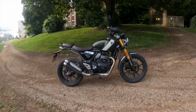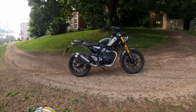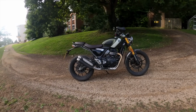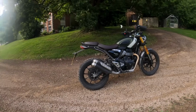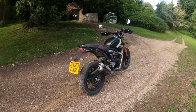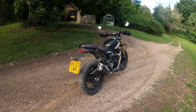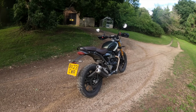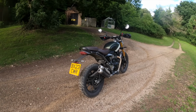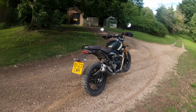I think people under 5'5", 5'6" are going to prefer the standard bike, but personally, I prefer the styling of the 400X and the big bike feel of the 400X over the standard model. The engine is exactly the same, just under 40 HP, exactly the same torque. Gearing is almost identical once you take into consideration the wheel sizes and the tyre circumference.